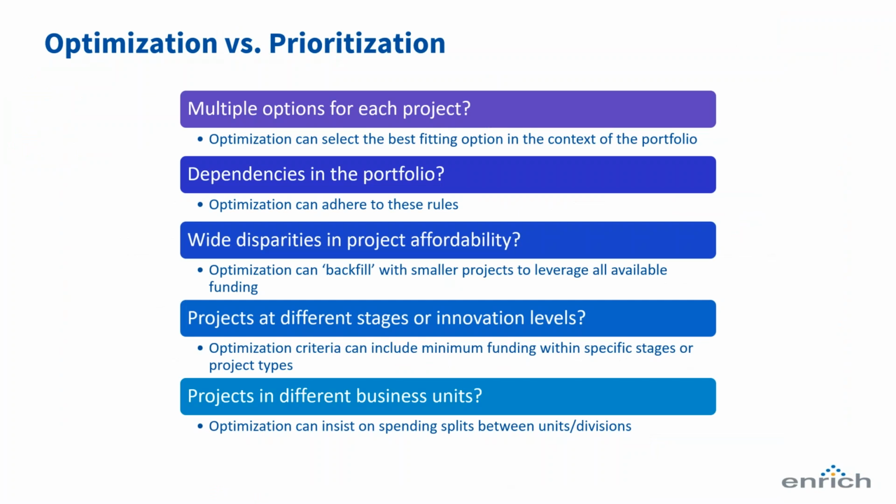So we get a lot of discussions and questions around optimization versus prioritization. And there's no one rule for when to use optimization, but there are guidelines. If you have multiple buy-up and buy-down scenarios for each project, optimization can be more useful than prioritization because that efficient frontier doesn't accommodate buy-up and buy-down scenarios for a single asset very effectively. If there are dependencies in your portfolio between lead and follow-on indications, or product line technology development and product line extensions and follow-on launches, that's also difficult to do with prioritization.